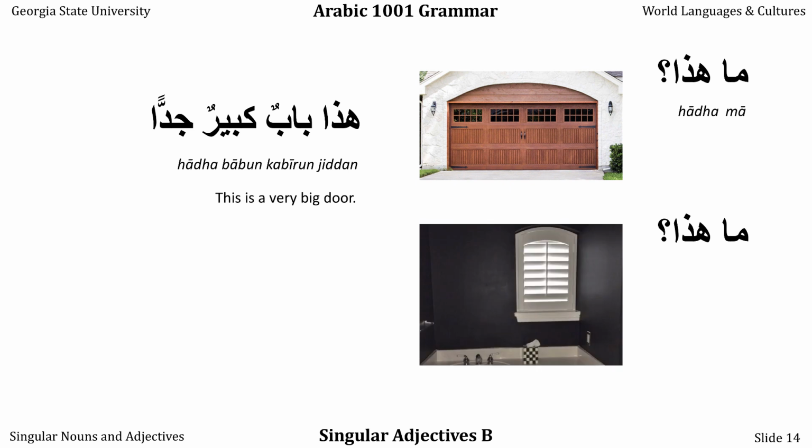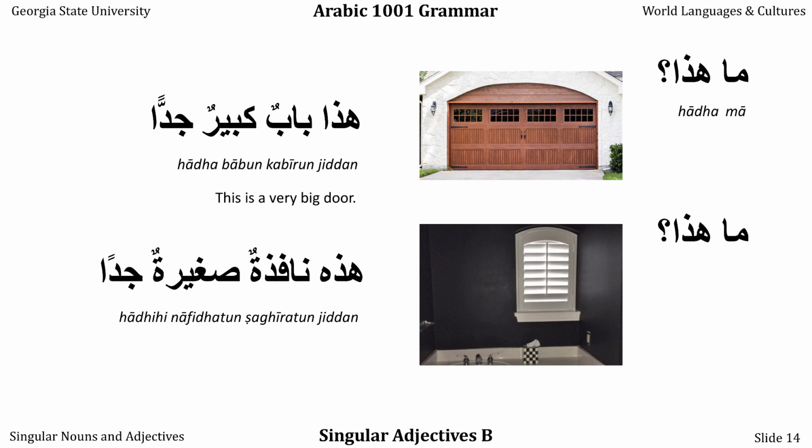If we say ma hadha, what's this? We can say hadhihi nafidhatun saghiratun jiddan for exactly the same reason. Nafidha is indefinite, feminine, singular, and in the marfu case, so saghira needs to be all of those as well, and jiddan doesn't change. Again, Arabic is very complicated, but not all that difficult. You simply have to remember a bunch of rules. This means this is a very small window in fancy Arabic.